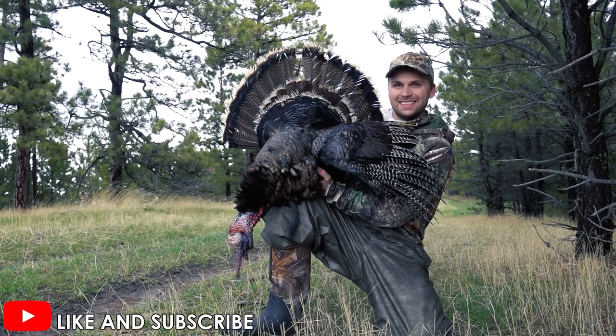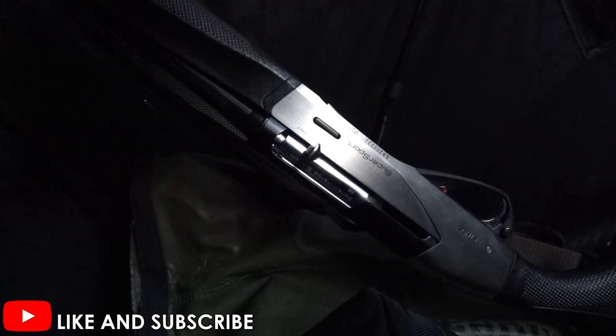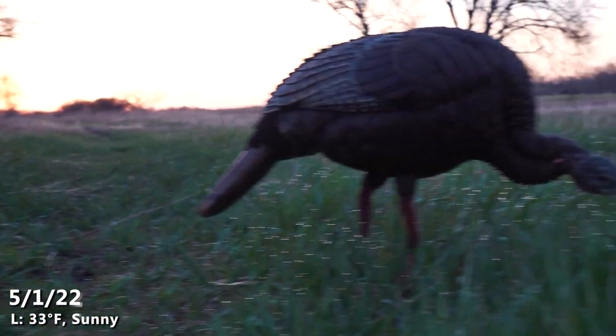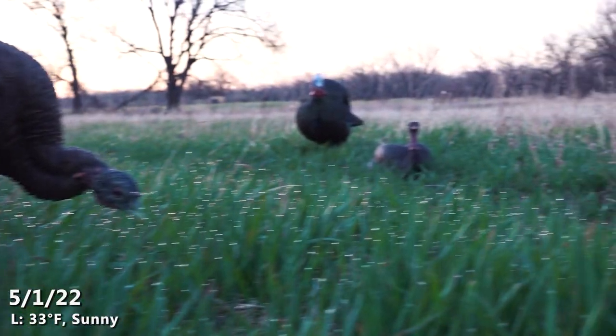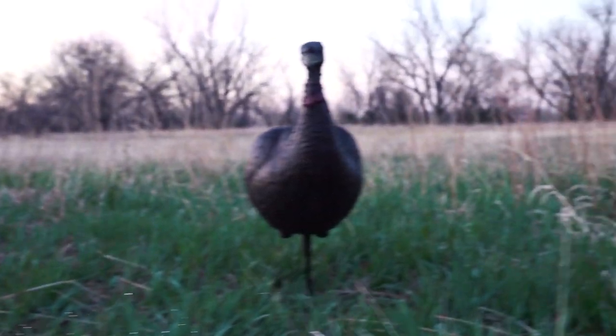Good morning, back out for my third turkey. Had a successful hunt in the Pine Ridge and have one more tag to fill. So back out, 28 gauge. Got four decoys. I'm trying to make it look like a little turkey setup. Got one Jake and three hens. And we'll see what happens.